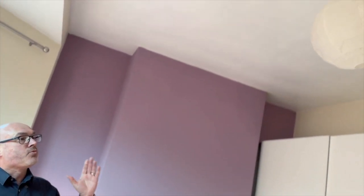We'll have to reconfigure some of the electrics so the sockets are in the right places. And of course, as well as that, it's the lighting. The pendant light is right in the center of the room, so that will need to be moved to create 2 separate lights with switches, etc.